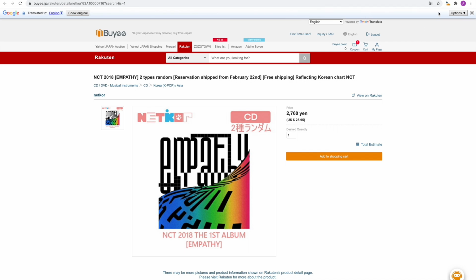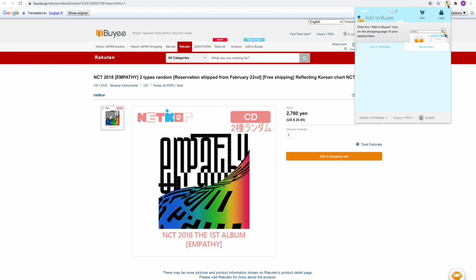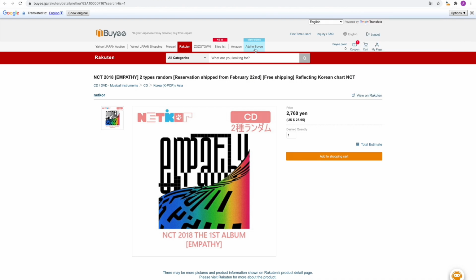So first I want to show you this tool that I use. Up here you can see this little Buyee button. It's called the Buyee extension. You can download it by going here, add to Buyee.